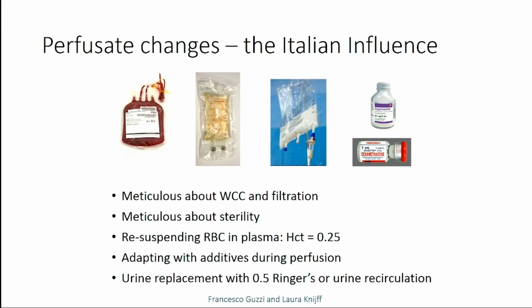And then we had a fantastic Italian nephrologist who came over and spent a year with us. So this is the Italian influence, and we wanted to tinker a bit with the preservation solution we were using, because as you heard, Simon said, the Nicholson group used Ringer's lactate, Anne-Marie used albumin, human albumin, and in the liver trial, gelafusin was used. And so there's so many questions that need answering. Which is the best one? Which is the right one to use?